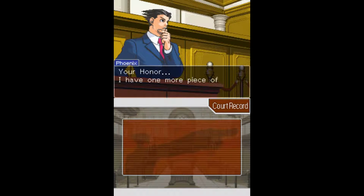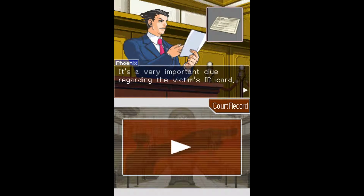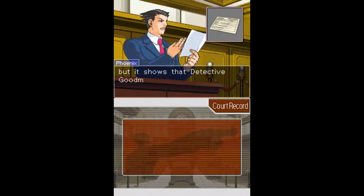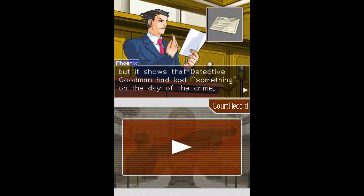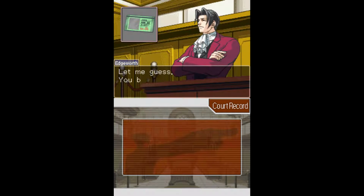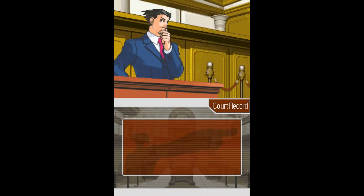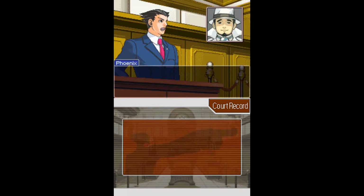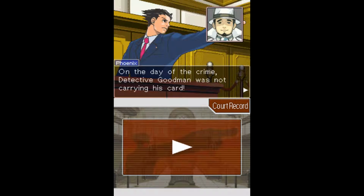Your Honor, I have one more piece of evidence to present. It's a very important clue regarding the victim's ID card. Lost item report. It's only half completed. But it shows that Detective Goodman had lost something on the day of the crime. Something important enough to fill out this report. Let me guess. You believe the something to be his ID card, right? I can't say for sure, but there's a high probability. On the day of the crime, Detective Goodman was not carrying his card.